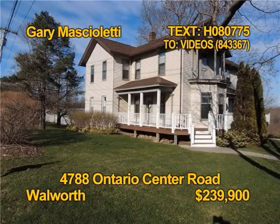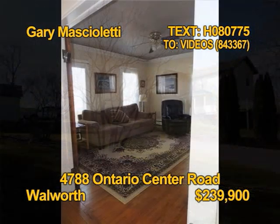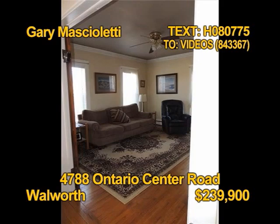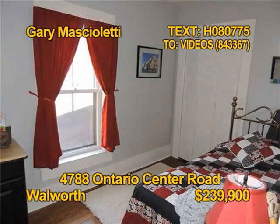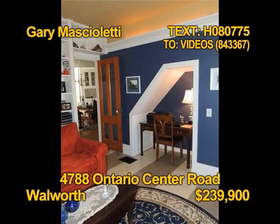Wow, you have to see this great country home on a beautiful 3-acre Walworth lot. Three bedrooms, a bath and a half, 2,300 square feet of living space. You will appreciate that all appliances stay, even the washer dryer. Plus, there are two garages. Contact Gary Massioletti for all the details.